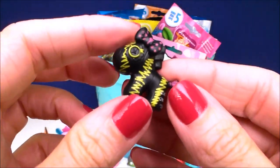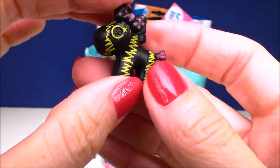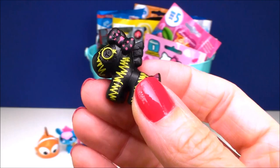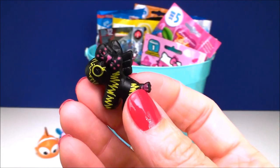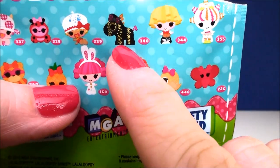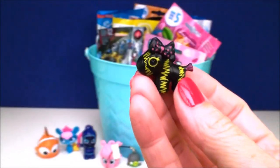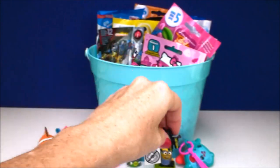Oh, look how cool. I love that. It looks like a chalkboard almost. It reminds me of the, what do you call those? The Monster High minis? They have that chalkboard category. It looks just like it. Here it is on the collector's guide number, let's see, 340. That one is super, super cool. Oh, I love it.